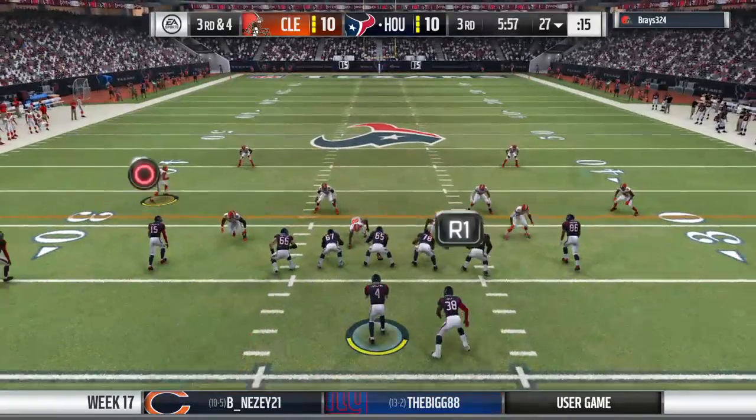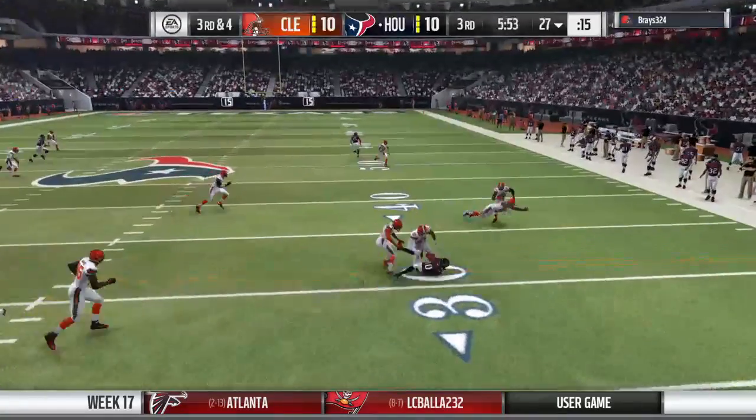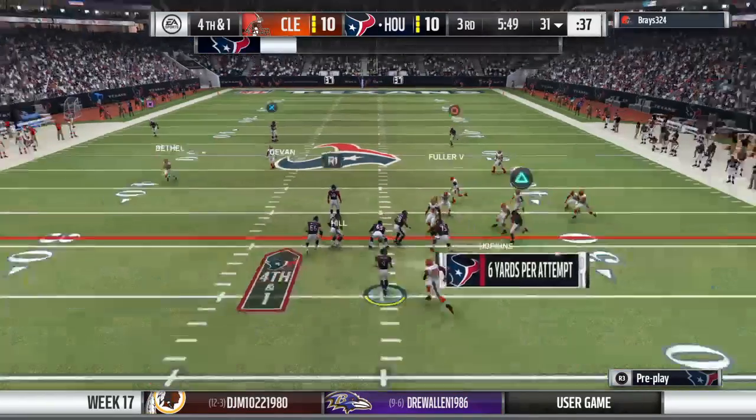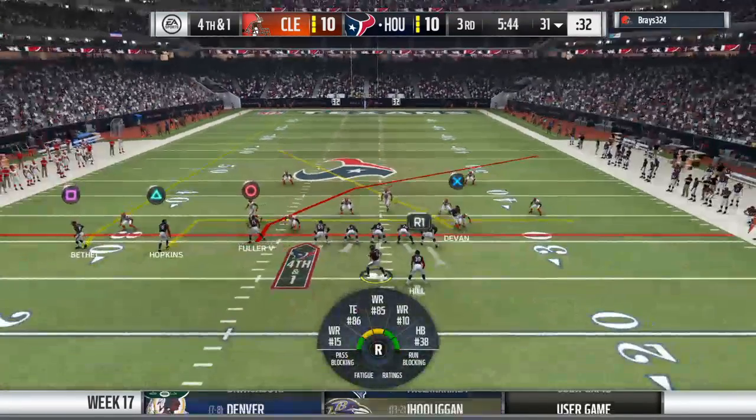An extra defensive back in the game now here for 3rd and 4. Surveying the field. The hook up on the right side to Hopkins. And how about this one now? In their own territory, a gutsy call. They're going to go for this on 4th and a yard.